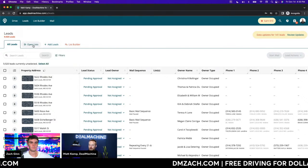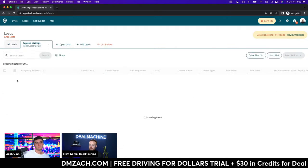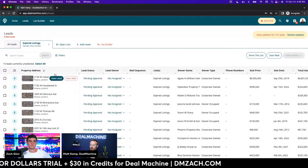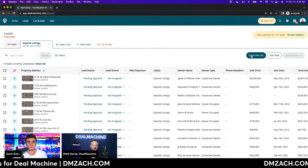When you import that, it'll open up a list inside DealMachine. So here's an example, expired listings. I've got 15 properties right here in Phoenix, actually, so talking about Maricopa County. And when you do that, you see this drive this list button on the right side. That is your reverse D for D.